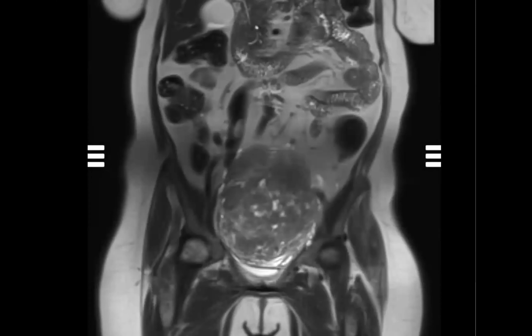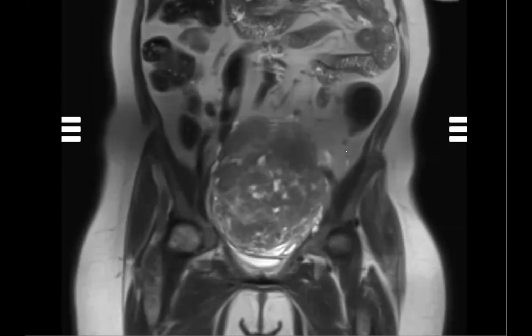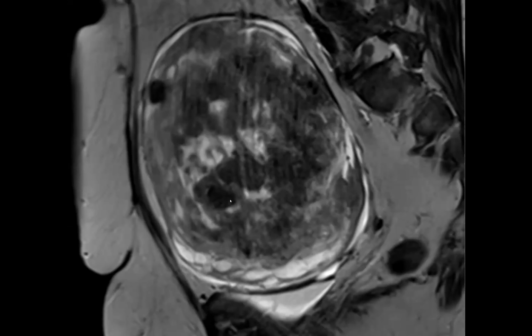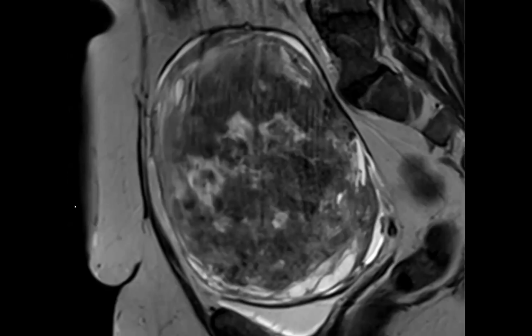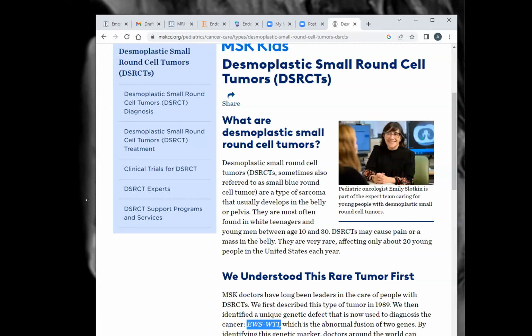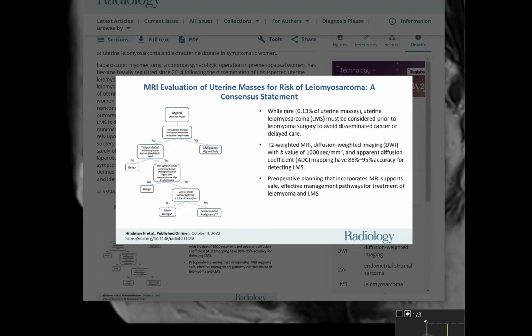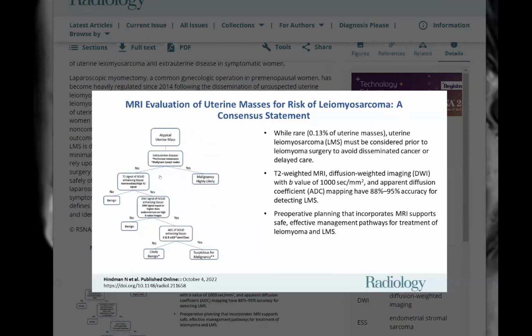Okay. So exactly, this is the debate that we have all the time. Is it a leiomyoma or is it a leiomyosarcoma? In this case, we thought it looked a little heterogeneous, but there are dark areas here. I do want to show you that this year in radiology, a consensus statement came out. Nelly sent this to our group, but I'll just summarize.